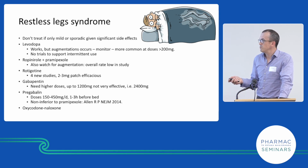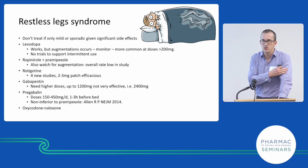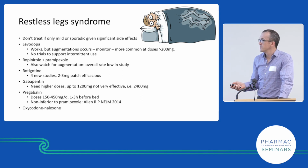We don't have a nicotine patch in New Zealand, but that's quite a good, easy treatment for people because they just pop the patch on, then it's done. Gabapentin can be effective as well. Now we have pregabalin too, but you really need to crank the dose up quite high to get a benefit. I've never actually used the combination of oxycodone and naloxone myself, but I've got a couple of people I'm starting to think about it because nothing else is working or they're intolerant, and it can be quite horrible.